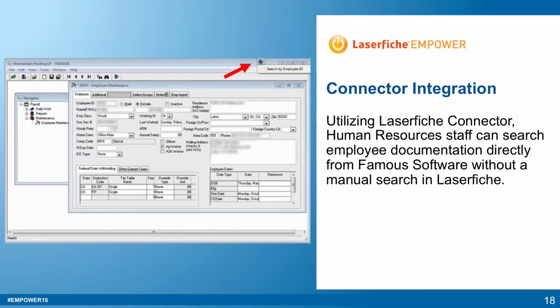We've also done some great utilization with Connector. Connector is a new product provided by Laserfiche, allowing you essentially to do hot searches from other applications in Laserfiche, and that's exactly what we did here. We integrated to Famous with Connector so that any of the clerks at any time, if they're in Famous looking at a particular employee, they can just click on the little button there, and it'll do a query in Laserfiche and pull back that personnel file.